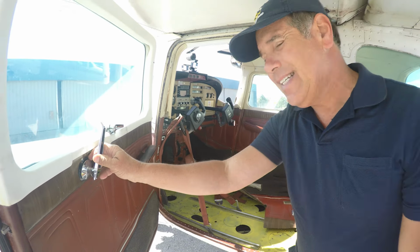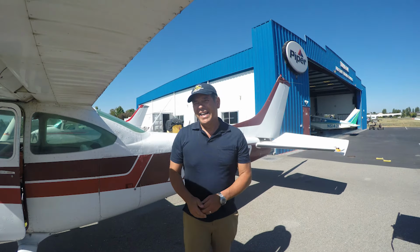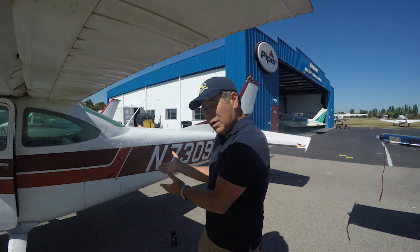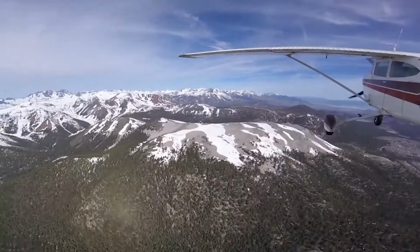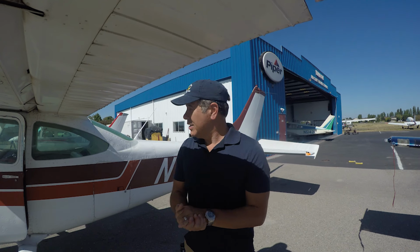So this is a 1972 Cessna 182. This plane's almost 50 years old, and you know, you got to stay on top of the maintenance and stuff's going to happen. So I don't want to be doing this. I'd rather be doing this. But instead, here we are on the ground trying to take care of this stuff.